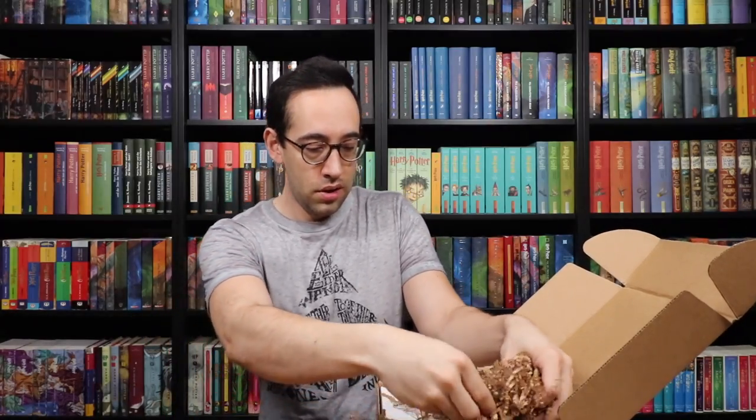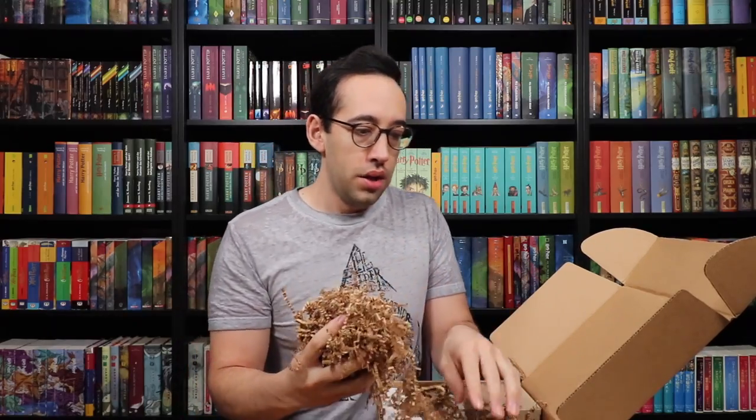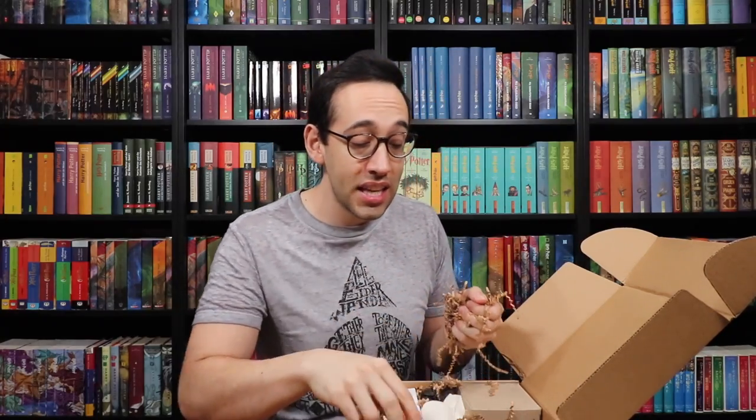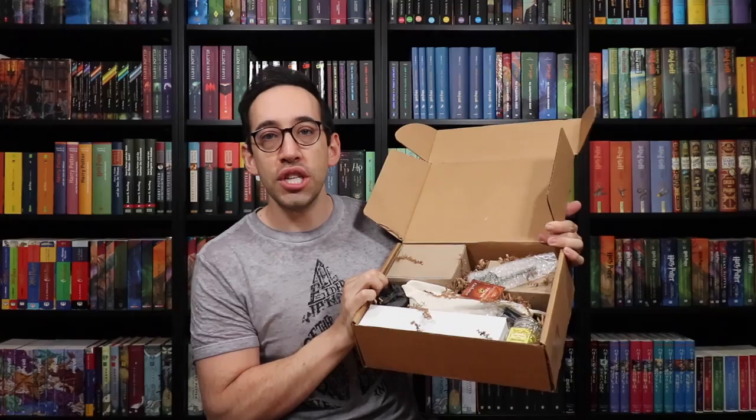Holy cow. I'm gonna take these schnigglies out. That bin, I'm gonna flip it over. I don't wanna look at it too much, but I wanna show you guys just how packed. Oh my goodness, there's a key in here. Look at how much stuff is packed into this box. I don't even know where to start.